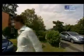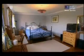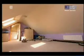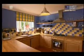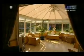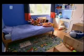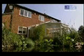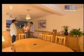Let's take a look. The house has been extensively worked on. The loft space has been converted to create a playroom for the kids. The dining room knocked through to create a spacious kitchen diner, and they've added a conservatory. So this is clearly a couple who believe in making the most of their property. And that's why they want to move. They want a new project in or close to this area.